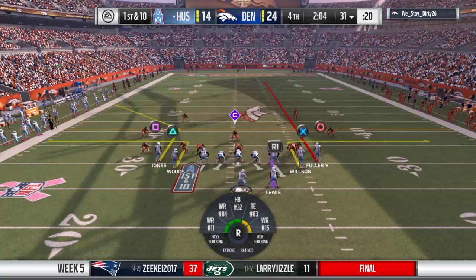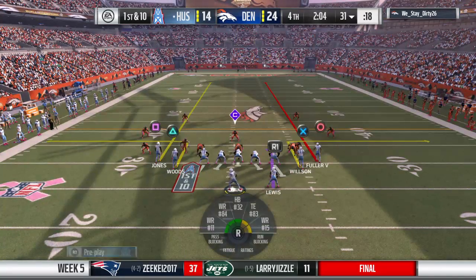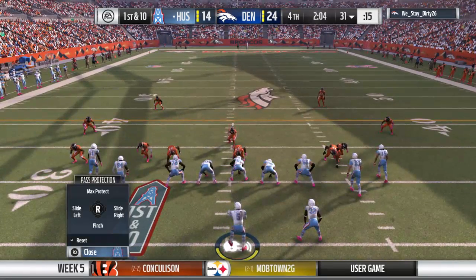Flex round! Flex round! Flex round! Flex round! Flex round!